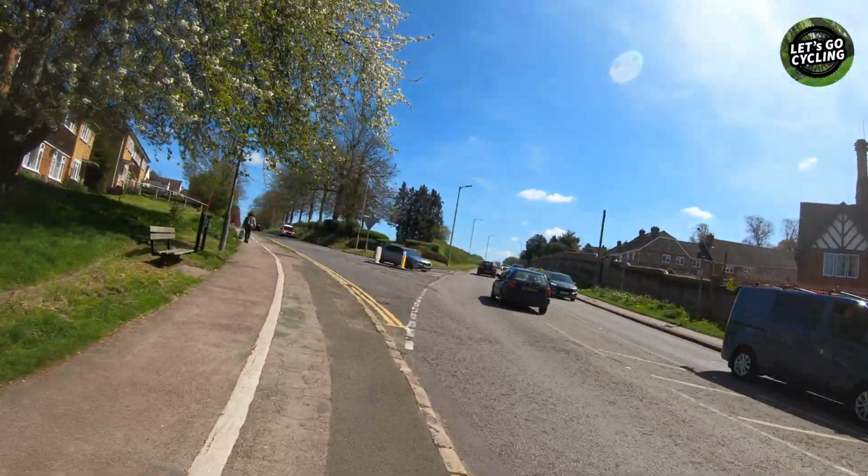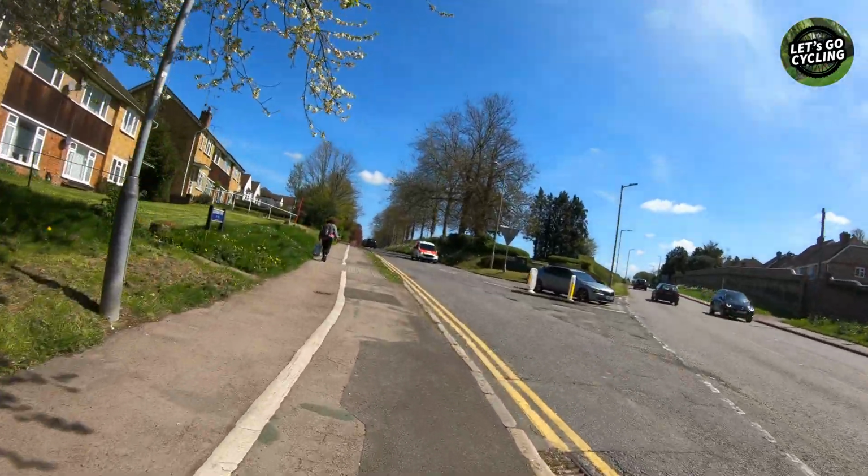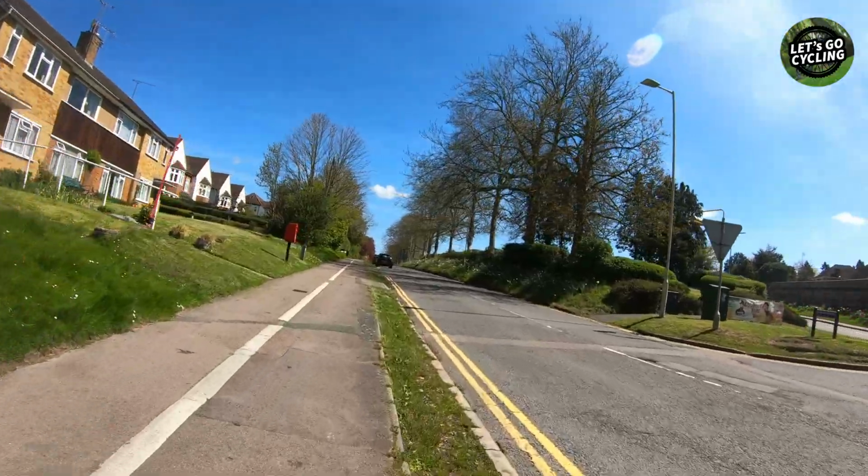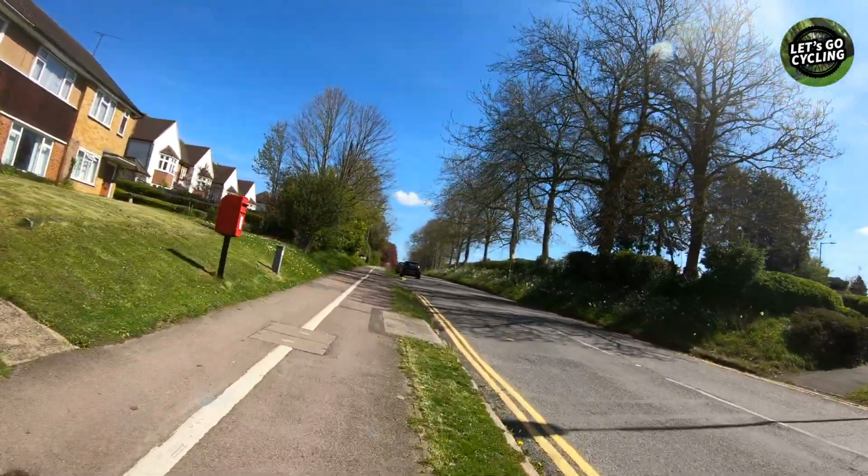Definitely worth a visit. Tring Park is beautiful. You've got the Zoological Museum, but on top of that, there's loads of other cool places to visit in Tring. But for now, as I said, we'll make our way up to Ashridge House.